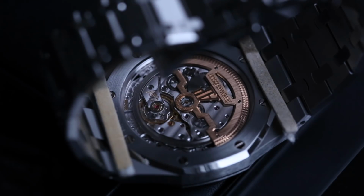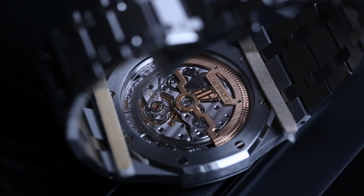This is an incredible movement, it's beautiful, and it's the exact same movement that they used in the original watch back in 1972. So I love that Audemars Piguet has kept it the same since then, kept it true to the original design. So for those purists, which really this watch is for, the clientele buying the Extra Thin really are purists. They want the original and the most pure version of the Royal Oak. And you can't get more pure than this.